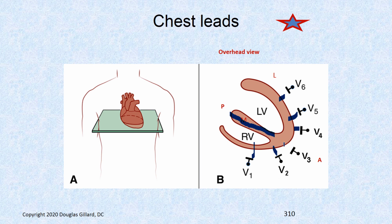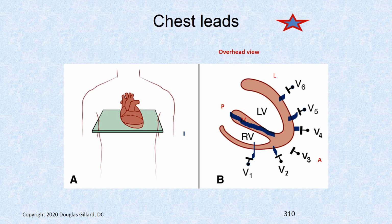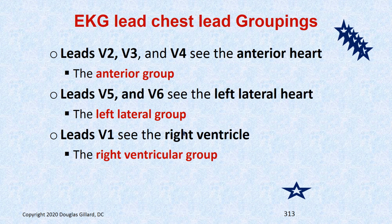V3 sees right down the interventricular septum. V4, V5, and V6 all see the left ventricle. V4 is also the apex of the heart, so that's a good one to look at. Right, everything I just said. How about the chest lead groupings?